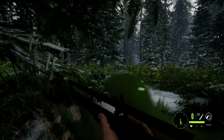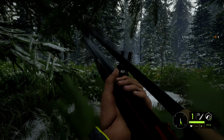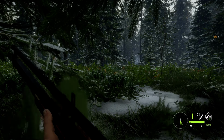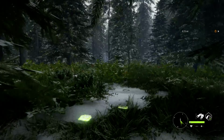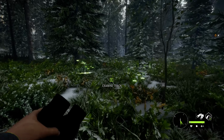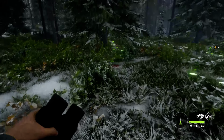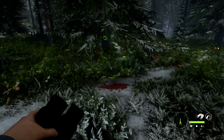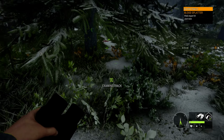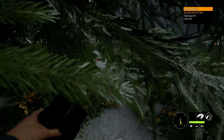Boom. I guess that's going to be another one of those things I'm going to have to do, start hunting a couple of times without the scope, just sighting down the barrel. That's a pretty good blood splatter right there, I think. Vital organ hit just now. And there she is. You can already see her, so she did not get far at all.